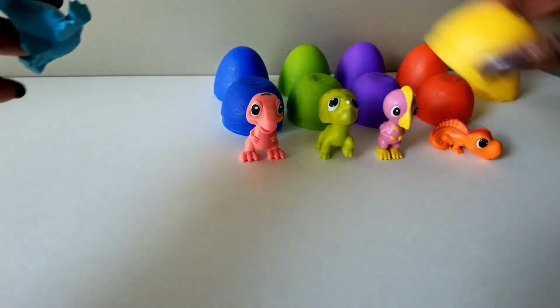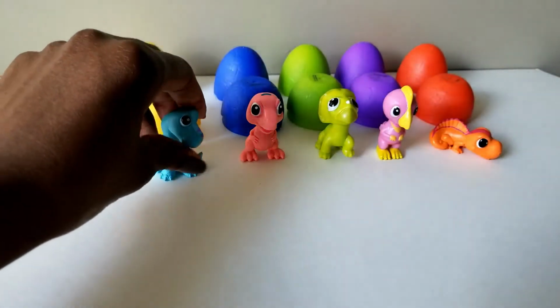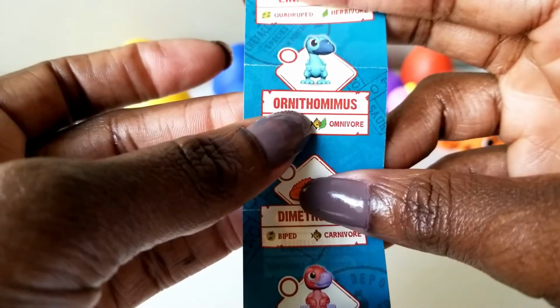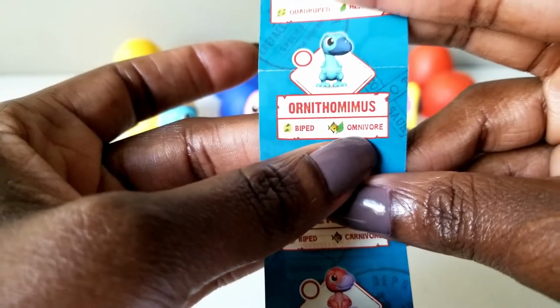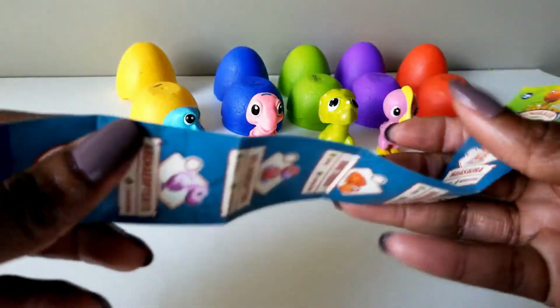We're gonna put him right there, and let's see who he is. He's an ornithomimus, and he's a biped as well, but he's an omnivore. Oh, now that is so super duper cute.